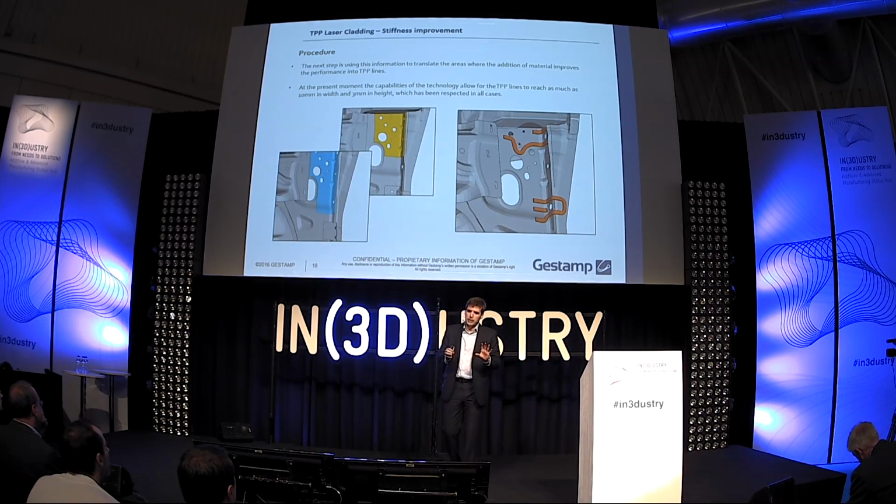We are doing the same procedure with all the patches and reinforcements. We see where we have to apply material with the same stiffness behavior, and then we do it with TPP technology. We see in our tests that we are able to get even 140% more stiffness than without the patch.